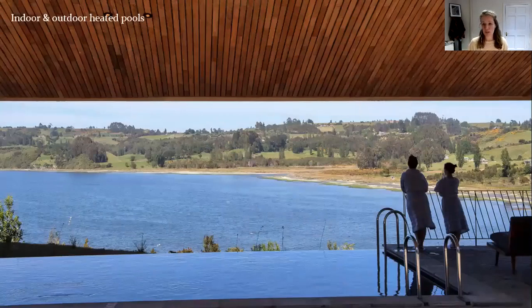The outdoor infinity pool is quite an iconic feature of the hotel. It's a wonderful place just to relax and look out across the bay and out to sea. It's covered also by the hotel's living areas above it, so this is the extension to the hotel.